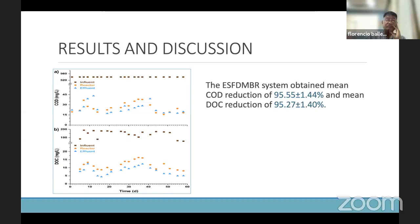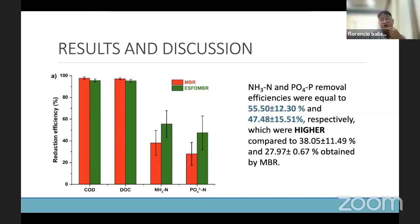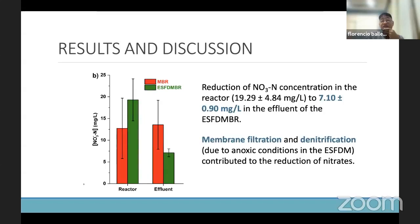So comparing this self-forming dynamic membrane to that of the conventional membrane bioreactor, you can see here the good quality. The nitrogen and phosphorus removal were respectively higher compared to that of the conventional MBR. Also, in the reduction of nitrate concentration in the reactor, you can see the same behavior. And you have that also in the nitrification, which is the last process in removal of your nitrogen. Your ammonia is converted to nitrate in aerobic conditions, and then under anoxic conditions, you convert the nitrate to nitrogen gas, which escapes from your system, thus eradicating nitrogen in the wastewater.